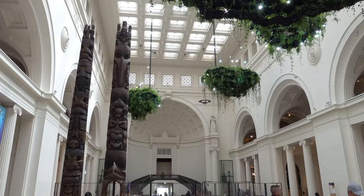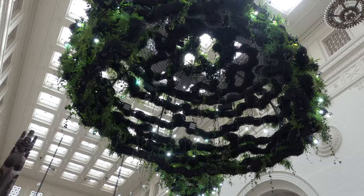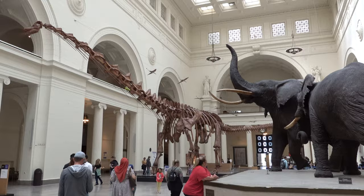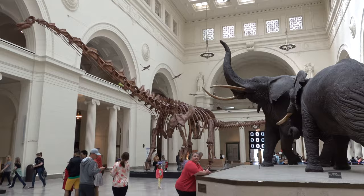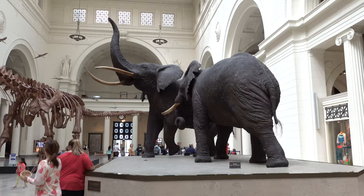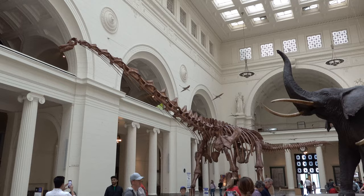Just breathtaking. Look at this great hall here at the Field Museum. Large taxidermied elephant, and what looks to be a brontosaurus skeleton. Now, they used to have Sue the T-Rex here on display in the Grand Hall, but I don't see her, so I'm assuming they moved her to a different section of the museum, probably in the dinosaur portion. So I hope to find that. A lot of ground to cover today.